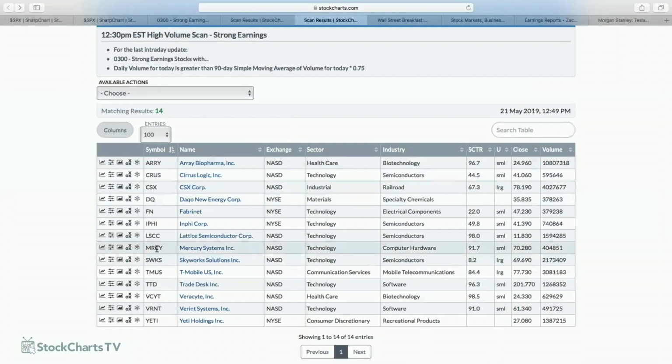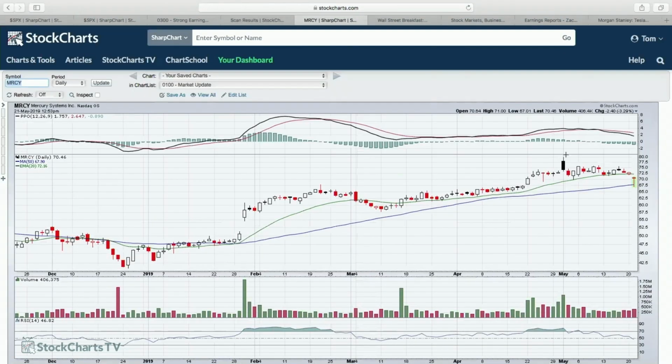But another one on here was MRCY. Remember I mentioned earlier that they had the secondary stock offering. Well, the stock went all the way down. And so if I didn't already know the news, by running the scan at 10 o'clock, I would see heavy volume coming into this stock. I'd pull it up and I'd go find out what's going on. So it just alerts me to different things. And it might be a trade. I mean, this is a nice recovery.